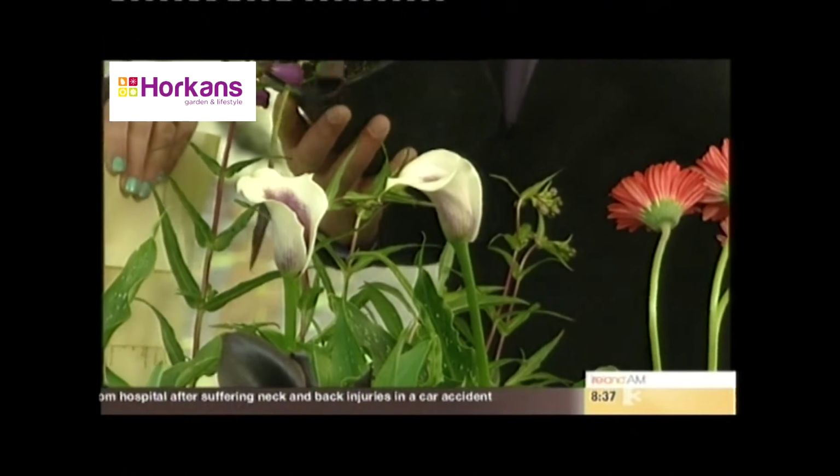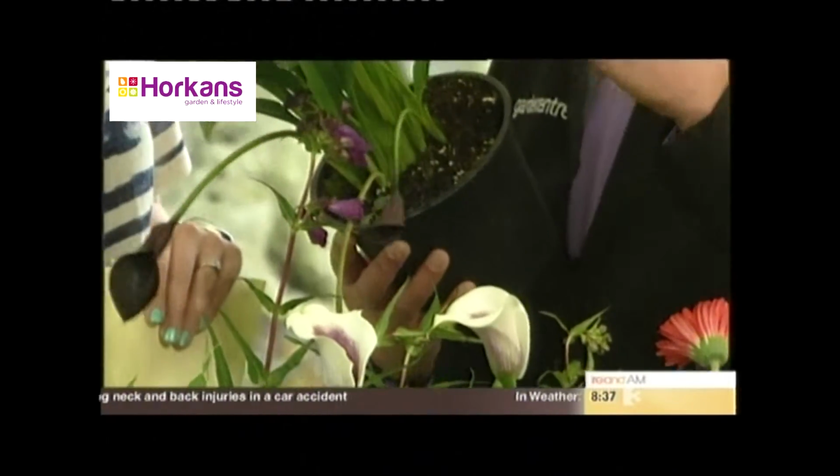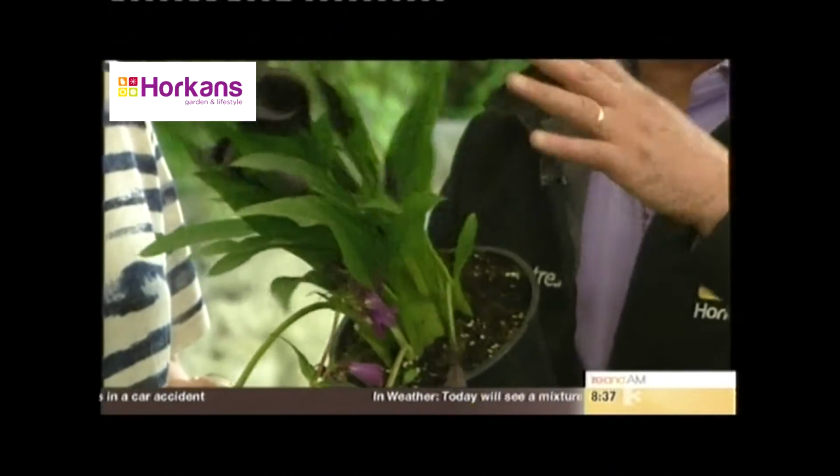These are plants that love moisture. So if you've got a slightly wet garden, a moist area in the garden or a shaded area, the arum lilies will do very well for you.